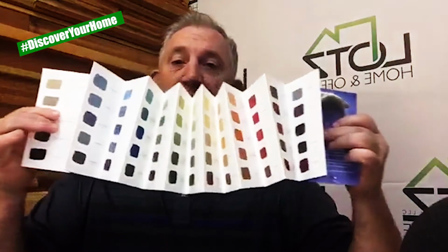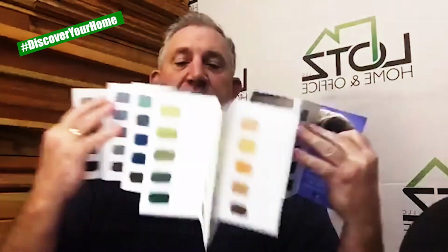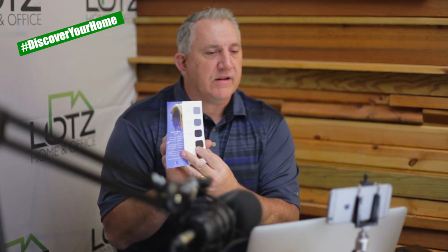They've got some samples here. I'm going to open up the card here. There's 75 colors there, and it's kind of unique. I can't wait to try it. Run your fingers across the samples here. I'll describe it as a velvet or a velour feel to it. It's really neat. So I'm going to be real interested in trying this product out.